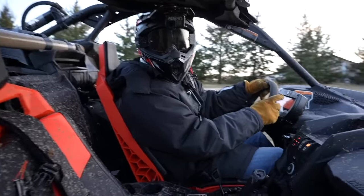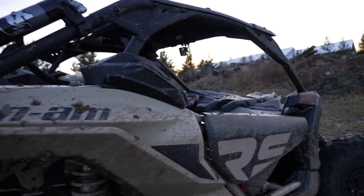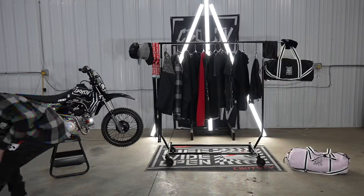Holy shit. Did that look as gnarly as it felt? Yeah, it was a full-on bottom out. Yeah, I felt like a full-on bottom out. All right. Let's park it. Yeah, I'd say so.